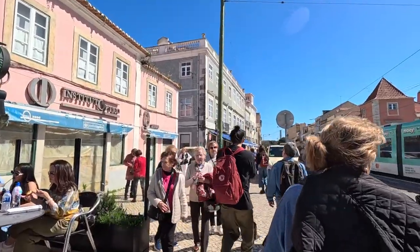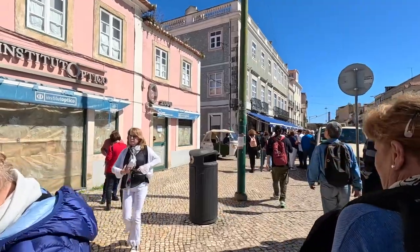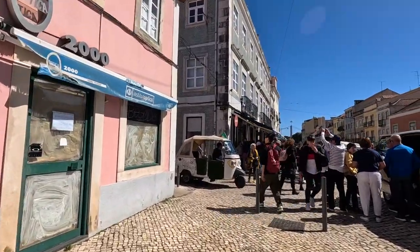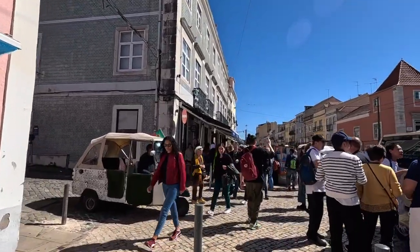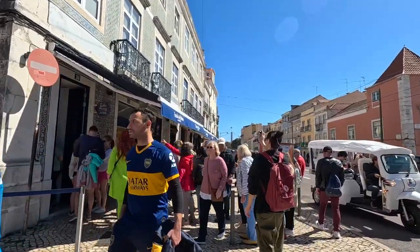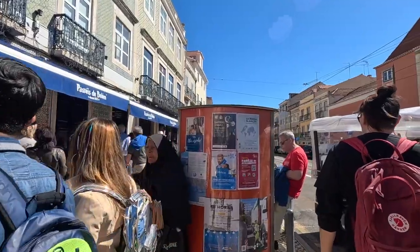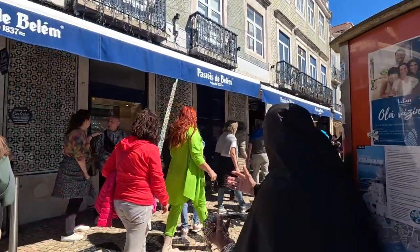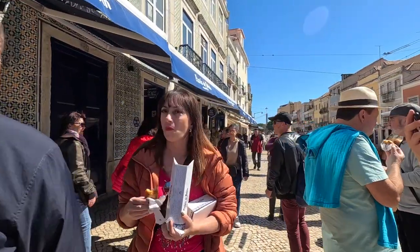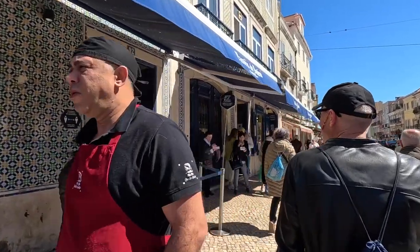I would be remiss if I came all the way here and did not visit this place. But because it's so famous, I'm sure that it's gonna be another big line to get in. Oh boy, so crowded. You gotta be very careful because there are a lot of pickpockets over here in Lisbon.